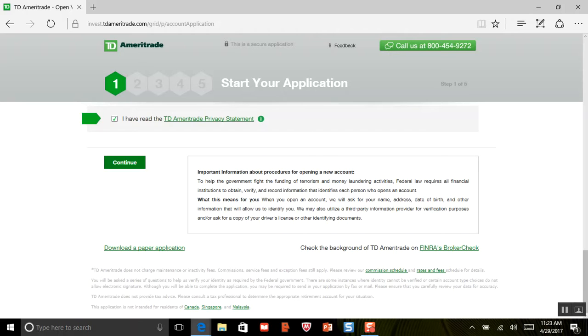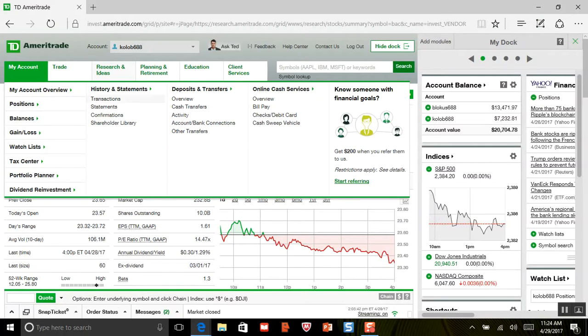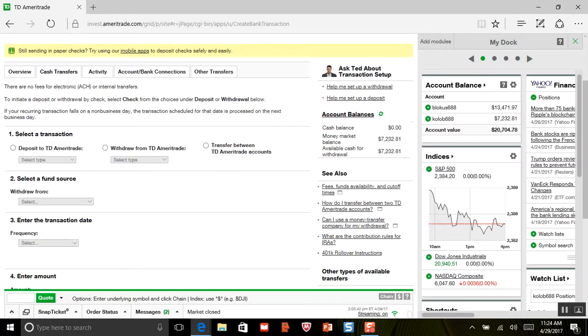So that's the first thing you do, is you find a broker that you like. I do Ameritrade, but there are many good brokers out there, E-Trade, Scottrade, whatever. And then the second thing you do, and here I already have my Ameritrade account set up, is add money. So you go to My Account, and over here on the right you see Cash Transfer. So click on Cash Transfers, and then you want to add money to your account.